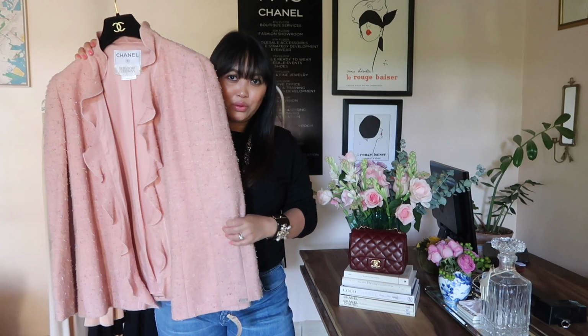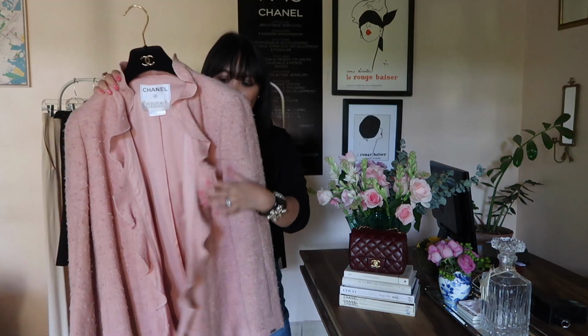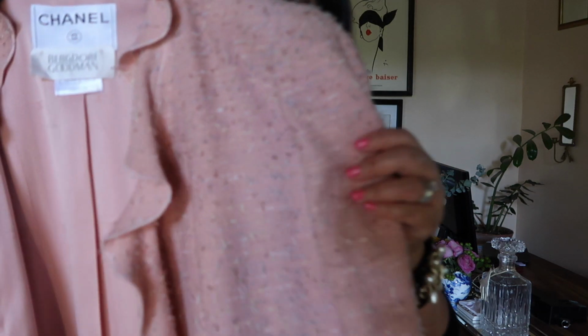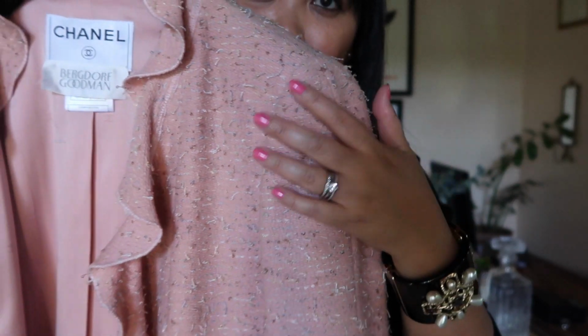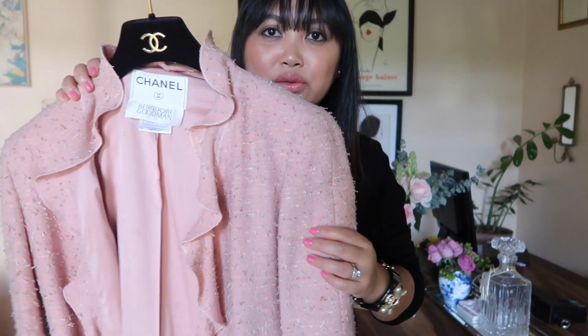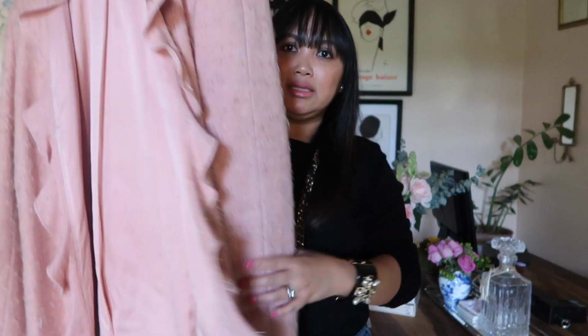Next I have this pink one with ruffles on the front. Beautiful, beautiful jacket. I love the texture of it. This one says Bergdorf Goodman because it was sold at Bergdorf Goodman. This one is from 1999.